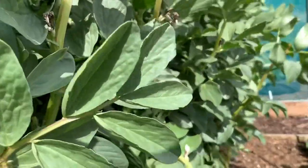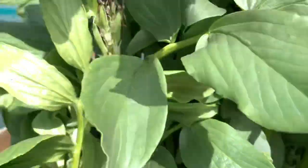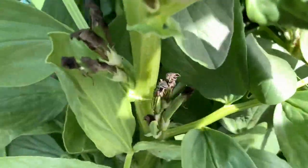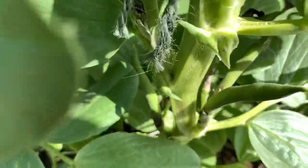I've put them a lot wider this year than normal, and they're very compact plants, and harvesting is going to be a problem. I might have to rethink how I do these next year. Sorry about the sun. But as you can see, all the way down there's beans, and they're like that all the way around.